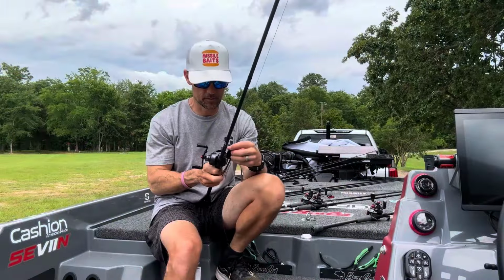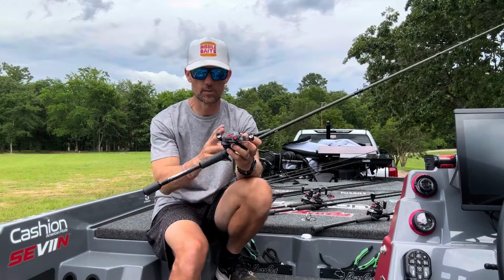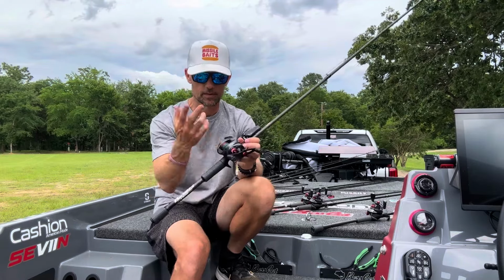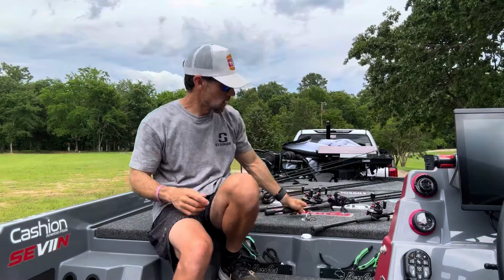That was an awesome hook set right there. Awesome fish catch. But that was the same reel that I've used on my flipping setup, the high speed GS model. As I mentioned, the 50-pound braid, and then the 7'4" frog rod from Cashion in the Icon series.